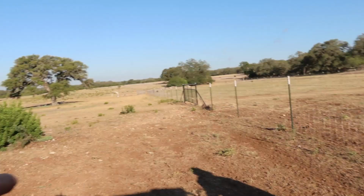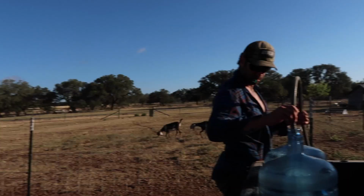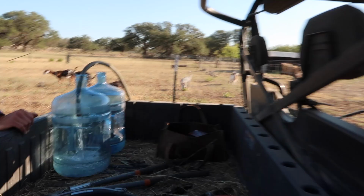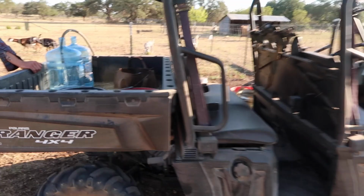Other pasture over there, our other 20 acres, there's no water line. And so Nate fills up these empty water jugs and takes it over there. Which is another reason why this UTV is so important. Otherwise it'd be literally a workout every time to get them water, which is what we used to do.